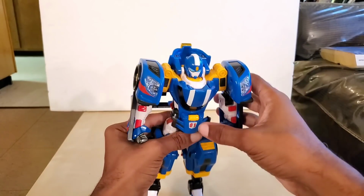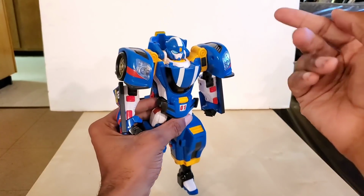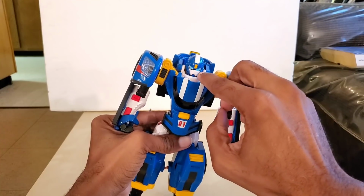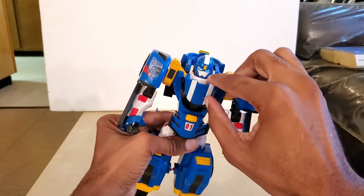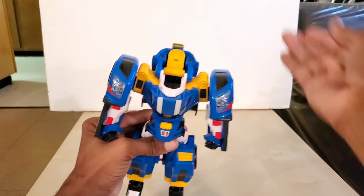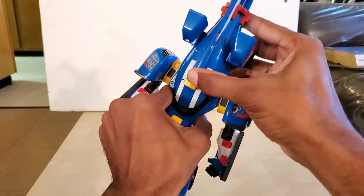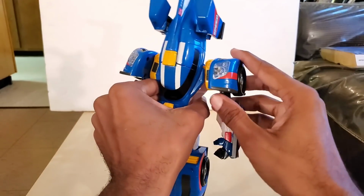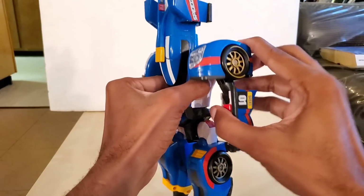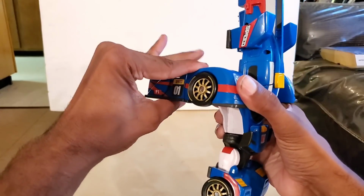Now to get it back into robot mode, and we'll do a comparison there, and we're going to sum it up. So you take the head. I forgot to mention he has kind eyes there, and he has a little smirk. You can't really see it. So you take the head, bring it back like so. You unplug this piece back here, bring this up, lock it into place. Take the lower arm, bring it back like that. Do the same thing on the other side.